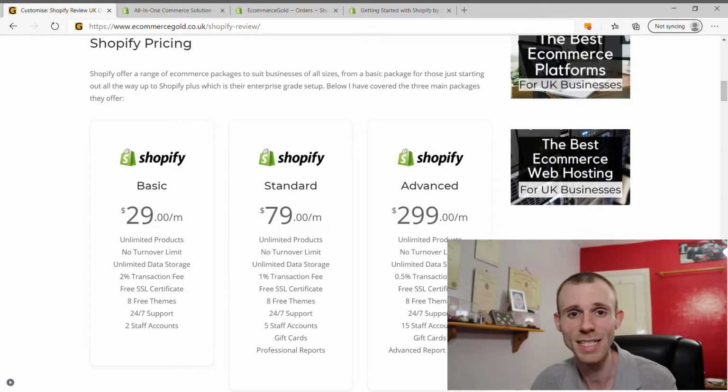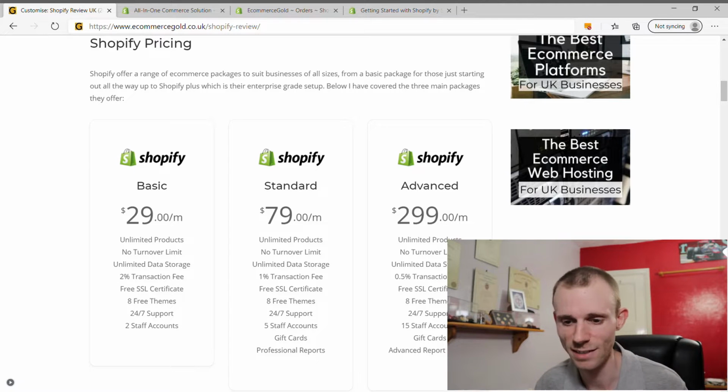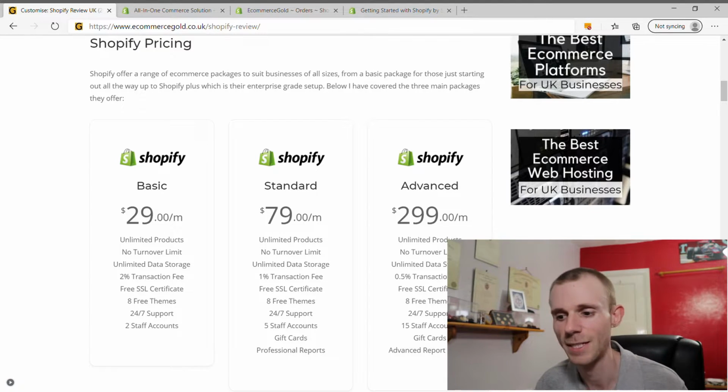Now, as I said, the first thing I'm going to be looking at is the pricing, and Shopify is pretty much in line with the majority of other platforms when it comes to their pricing. In fact, I think Shopify set the standard when it comes to pricing, because most basic packages are around about that $30-ish a month, and Shopify comes in just under that at $29. But they also have two larger packages, which are the standard package, which is $79 a month, and the advanced package, which is $299 a month. But what do you get with the basic package? Because that's what most people are going to go with to start with.